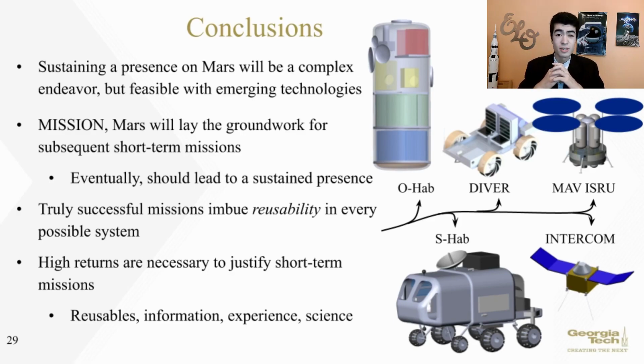Finally, the scientific understanding of our neighboring planet is currently our biggest motivator for Martian exploration, and as such, must take a front seat in design. Mission Mars takes all of these ideals into account, with the 3 goals of searching for life, returning the astronauts safely to Earth, and establishing a foothold for exploration at its greatest.